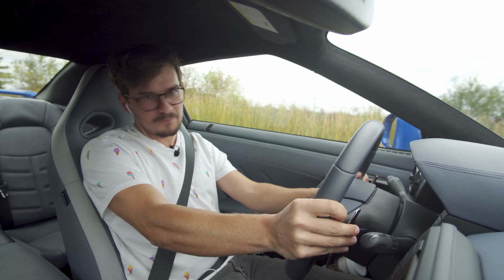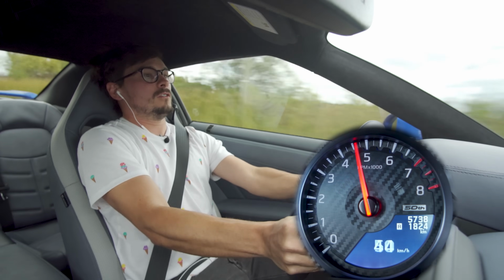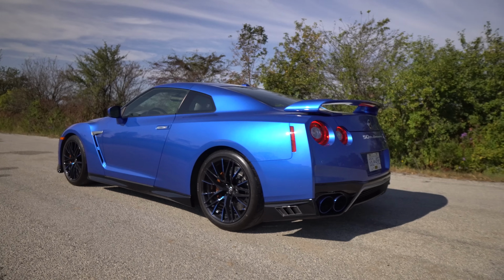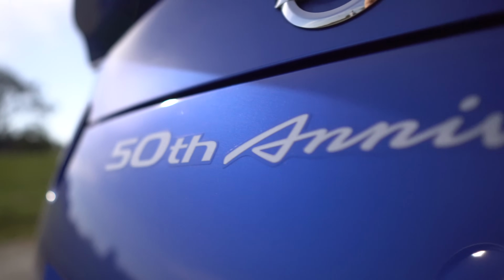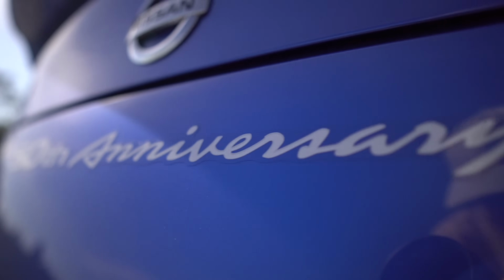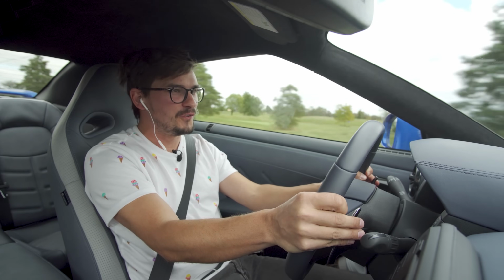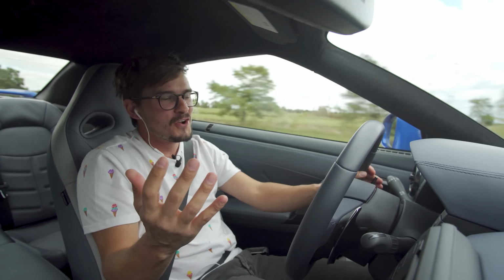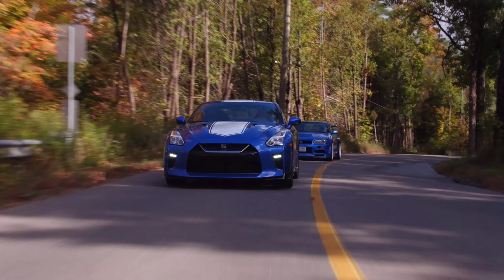Oh, yes! I'm so happy to be back here. Time for some launch control. Oh my God. I think GTR is my favorite brand ever. I guess it is its own sub-brand. This launch was so violent. I don't think anyone's had a better launch control than this, and this is an old car. What is going on? Honestly, Nissan provides a lot of value to sports cars.